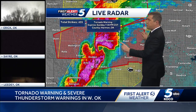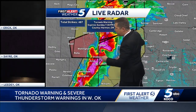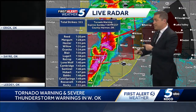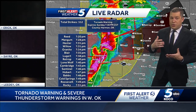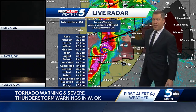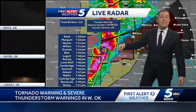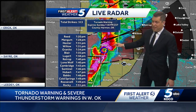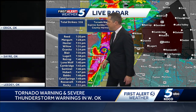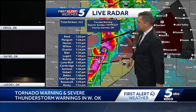And so we're switching radar modes right now, by the way, so we can get some better data inside. But this storm, it is rotating. That's the inflow. That's the hook moving to the east. Now, these storms are not going to look like the storms you see in the month of May, isolated supercells. These are going to be along a line, but what these storms are doing within this line are things that we see out here in the month of May. They may not look like May, but they're doing May-like things here. So Mangum at 7:28, Granite at 7:34, Hobart at 7:47, Rocky at 7:51.